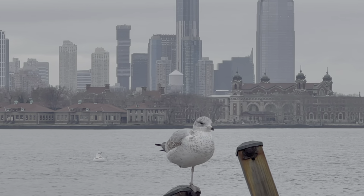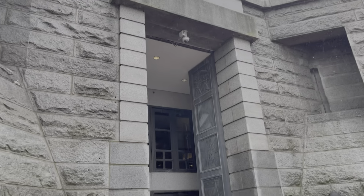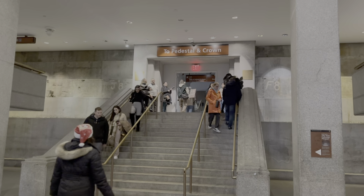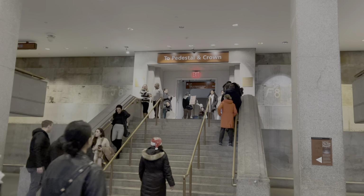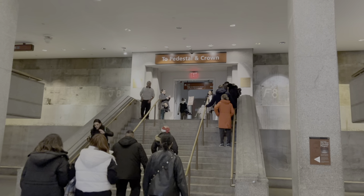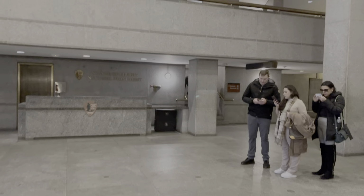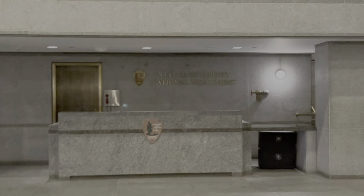And another bird. We're through security, about ready to go up to the pedestal and to the crown. Right, and then up the stairs to the elevator, I think, and then more stairs to the pedestal and the crown. Yeah, this room's kind of neat. So we're now in the base of the statue. National Monument.